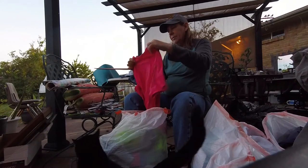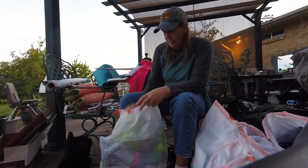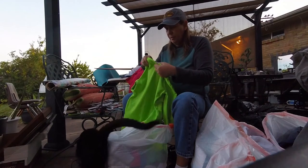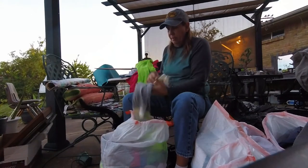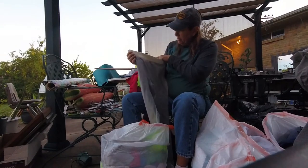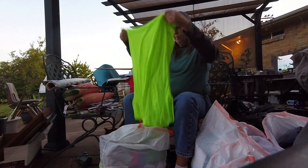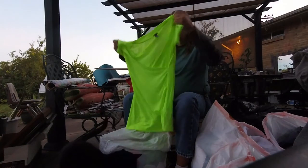What do you want, Rascal? Yeah? Large shirt. All these clothes smell good. Pretty sure they were just washed, but I'm going to wash them again. Exercise shirt, biking shirt, whatever. Some long johnnies. Ooh, that's a bright yellow shirt. I should wear that when I'm scrapping, huh? People would see me good.